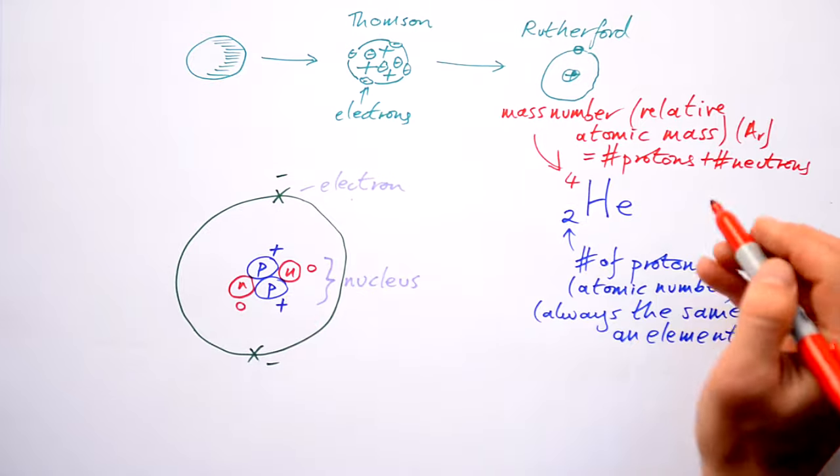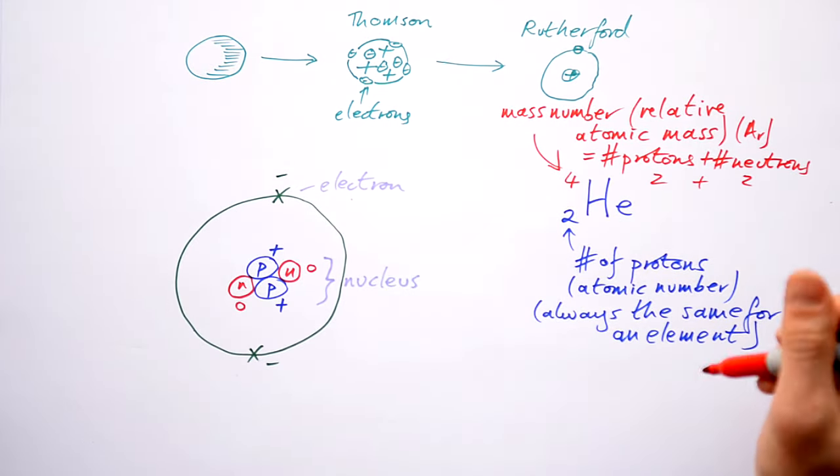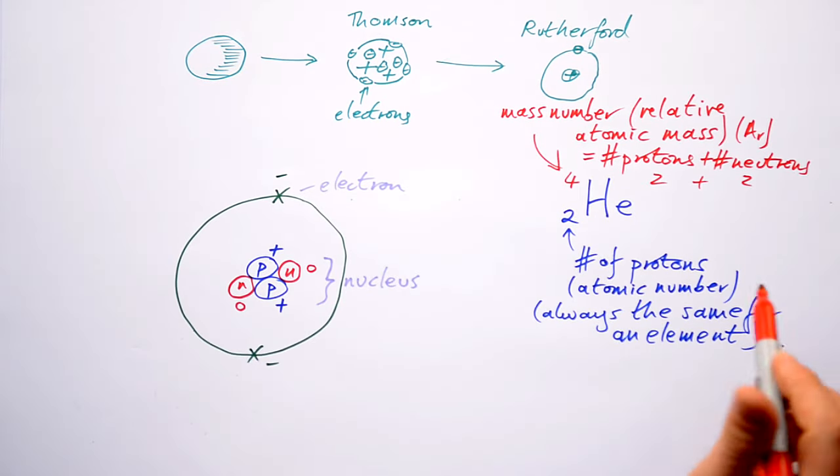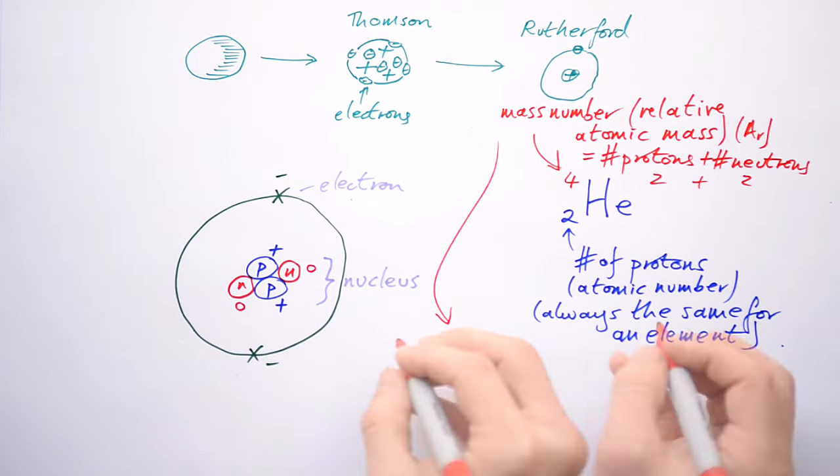In this case, we've got 2 protons and 2 neutrons, so it's going to be 4 altogether. So we say we have 4 nucleons. Now this number can be different for the same element.